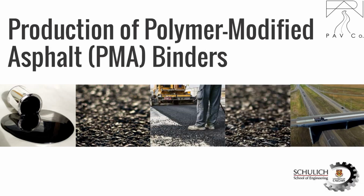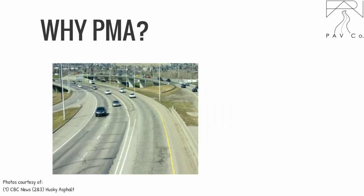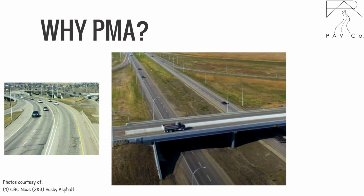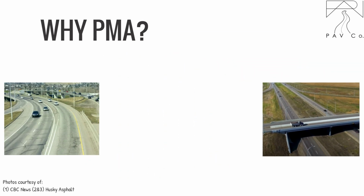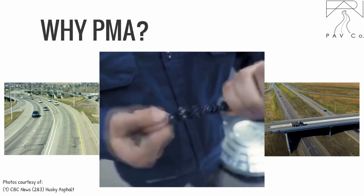Are you tired of seeing Calgary's roads full of cracks during the winter? And hope that one day they will be as good and flawless as the Regina Bypass? If your answer is yes, the solution is this polymer-modified asphalt binder.